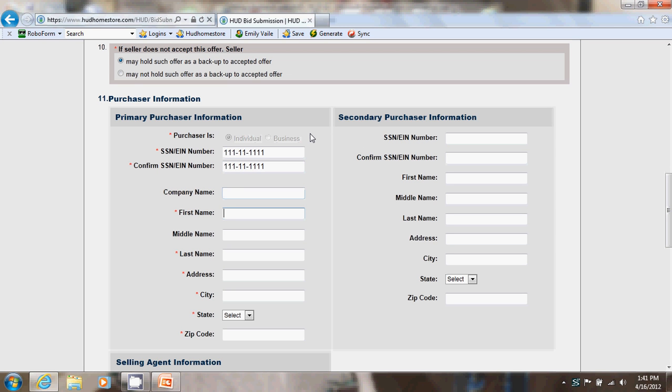Alright, there is no company name here. And I'm just going to enter John Doe as the example here for my client, and his address, that is his current address, so make sure you have that information going in as well. Now John Doe's wife is also going to be on the deed, so I'm going to enter her information as a secondary purchaser, and I've got her individual information as well. And I'm just going to place that in real quickly.